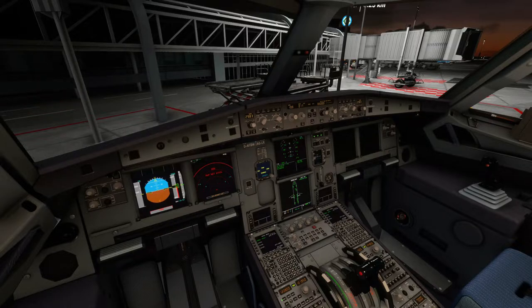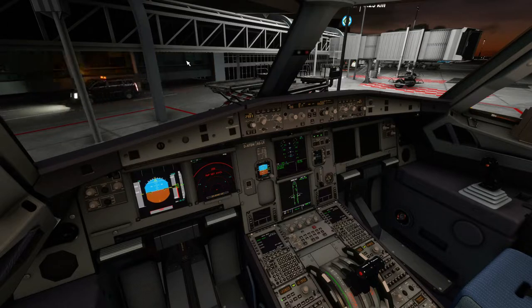Before start checklist. Cockpit prep. Let's start setting up.